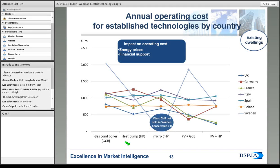So even though electricity is also expensive, heat pumps offer substantial savings over the use of a gas condensing boiler in this country. It is also to note that in Sweden, ground source heat pumps are promoted, and their relatively high efficiency helps maximize the benefits for the end user.